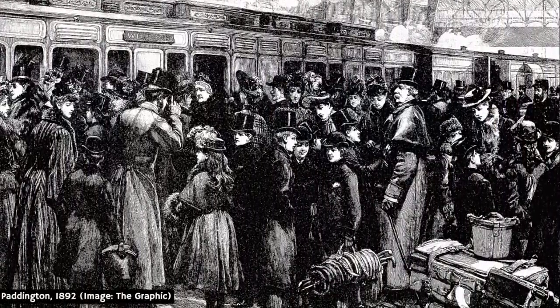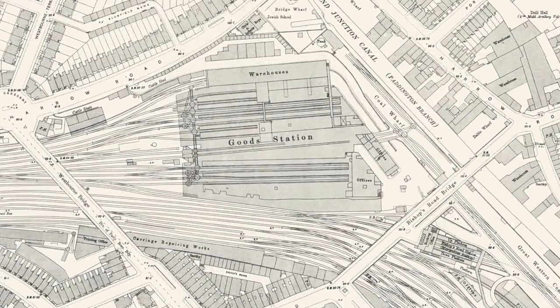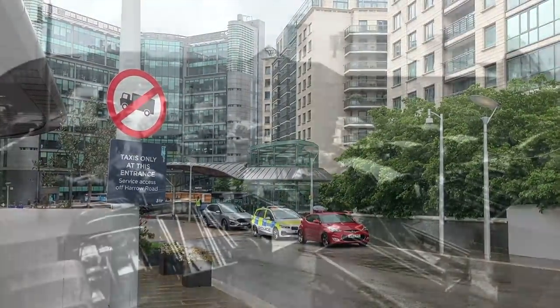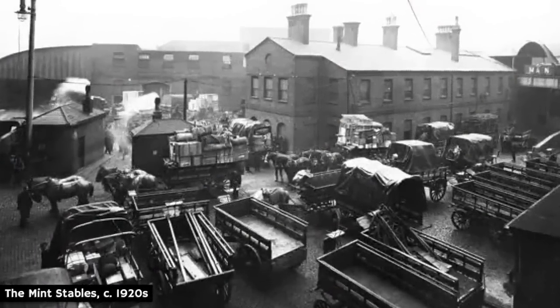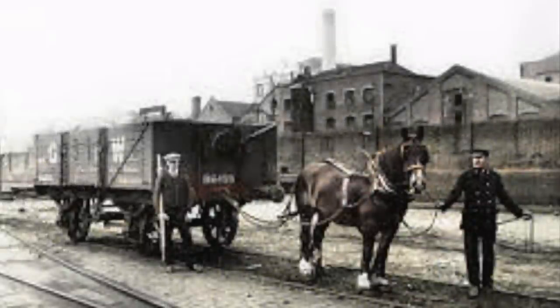Despite being masters of the Iron Road, the GWR still relied heavily upon horses, primarily to transfer freight to and from their huge Paddington Goods Depot, which was once located on the spot now occupied by Sheldon Square. In other words, the horses were the lorries of their day. In addition to moving goods, some horses also worked within the depot itself, shifting wagons around alongside the little steam shunters.